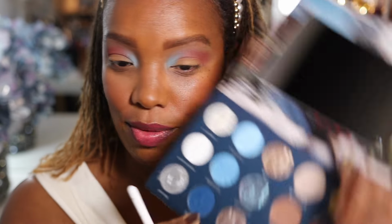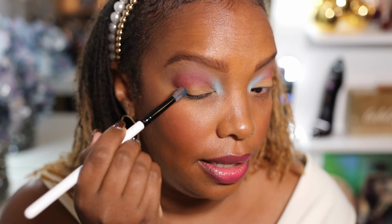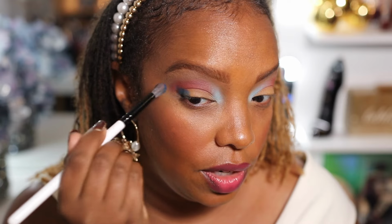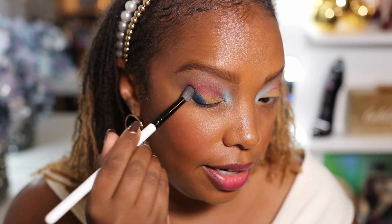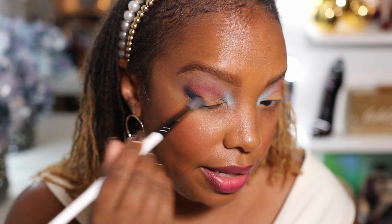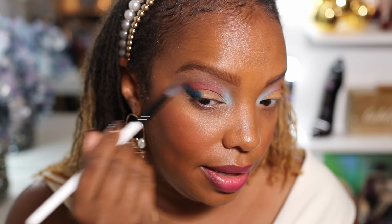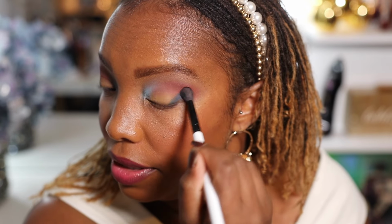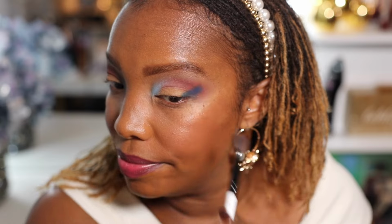Now I'm going to go in with Frozen Sea, that beautiful blue shade. And I'm going to pop that in the outer V. I'm just going to dab and press this on first, and then I'll focus on the blending of the shade. And let's see how these two meet, this red and this blue, this Bordeaux shade. I might add in a little dark forest to give a little extra depth and dimension.